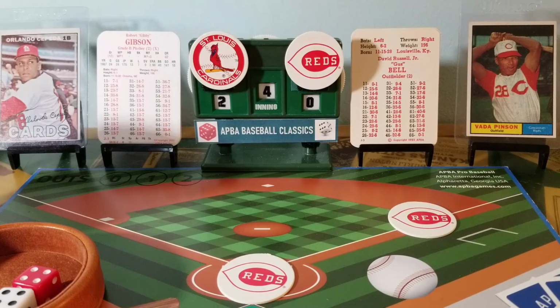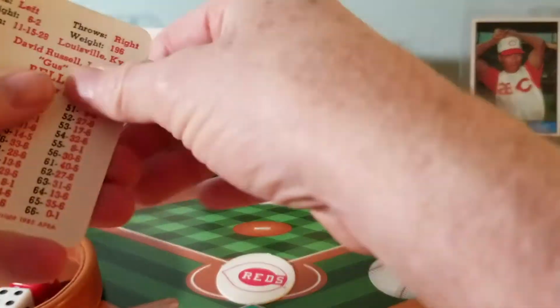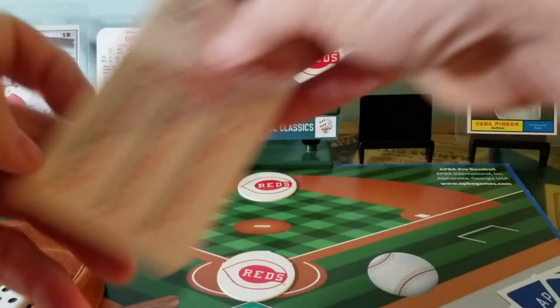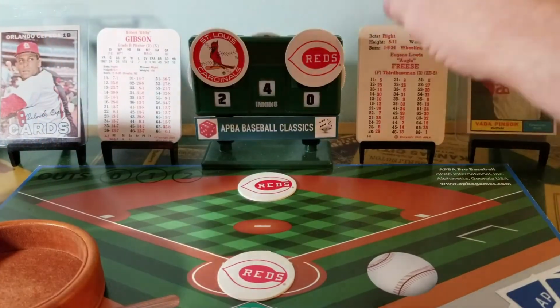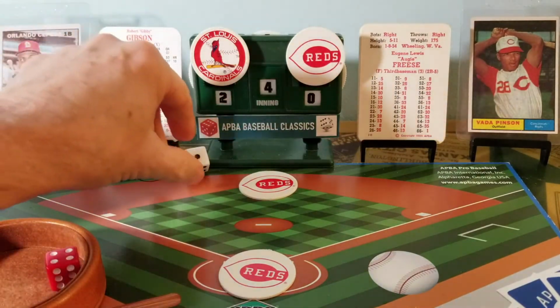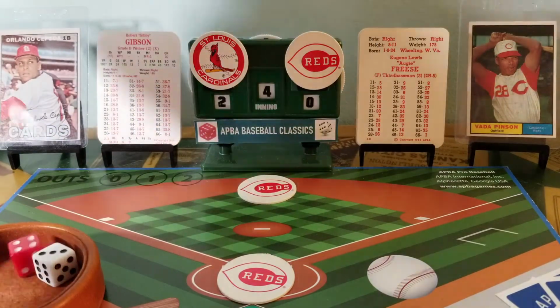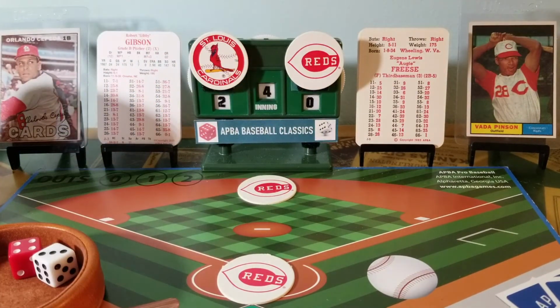.44 is an 8. Ground ball to third base. Mike Shannon throws to first. Frank Robinson goes to second, but there's 2 outs. Here is third baseman Gene Freese. That's a leaner, so I'm going to re-roll that. 43 is a ground ball. It's ground ball to the pitcher, the throw to first. 3 outs. We go to the top of the 5th.